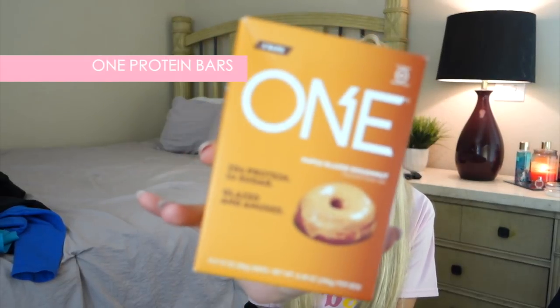And the last thing I want to mention is these One bars. This is the maple glazed donut flavor. I picked these up from Walmart. They only have a gram of sugar, 20 grams of protein. These are so delicious. They're probably the best tasting protein bar on the market in my opinion.